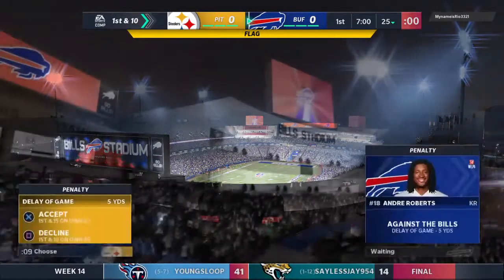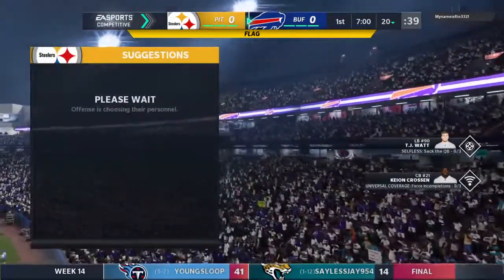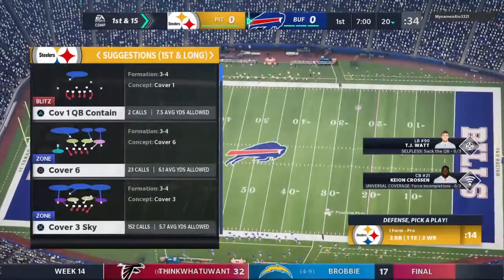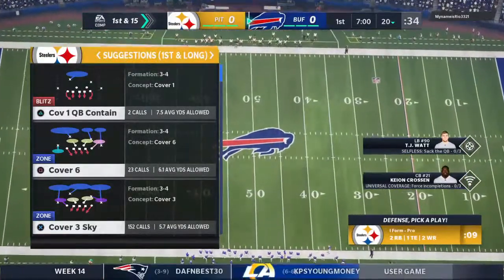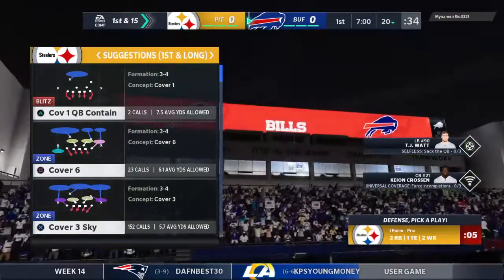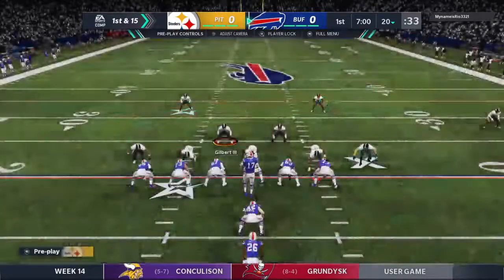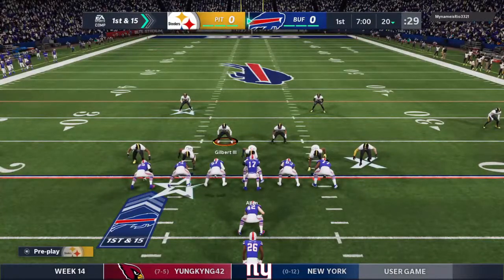Play clock down to 0, and this is not the way to start a drive. So that'll back them up 5. Let's go. Now they need 15 yards on this series after the delay of game. 1st and 15.